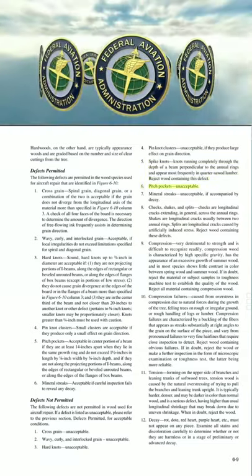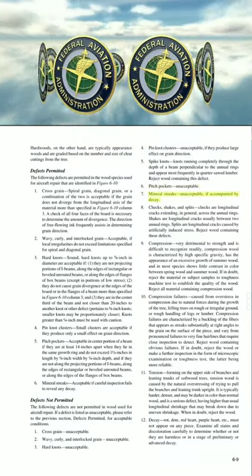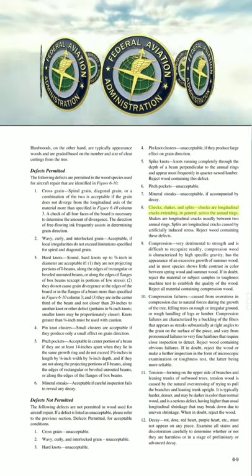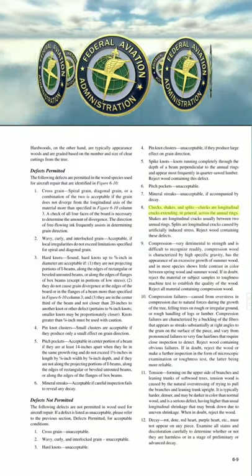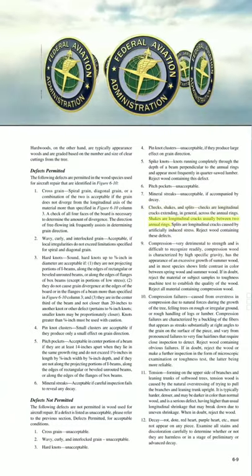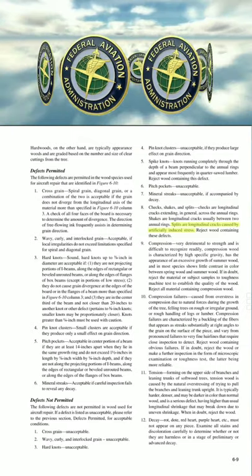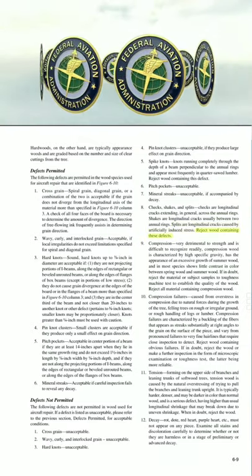6. Pitch pockets unacceptable. 7. Mineral streaks unacceptable if accompanied by decay. 8. Checks, shakes, and splits. Checks are longitudinal cracks extending, in general, across the annual rings. Shakes are longitudinal cracks usually between two annual rings. Splits are longitudinal cracks caused by artificially induced stress. Reject wood containing these defects.